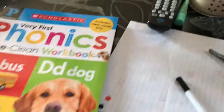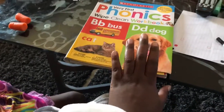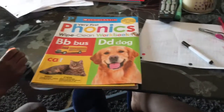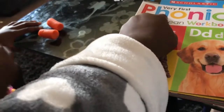So go to Target and get these for your kids, if you guys have kids, little kids like mine. She's only 4, so I should have started this like when she was 3, but I didn't. I started it later. There's two N's. This is an N and this is an H.